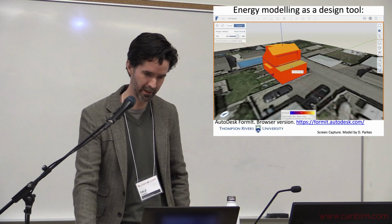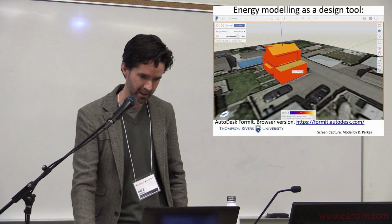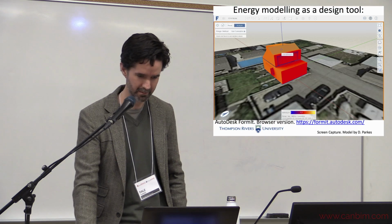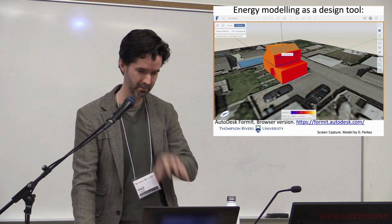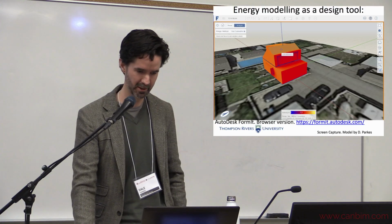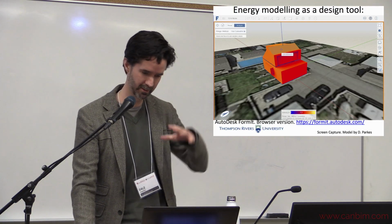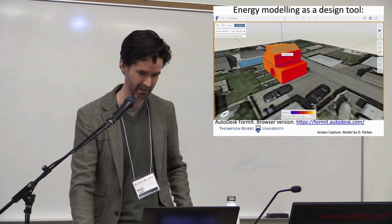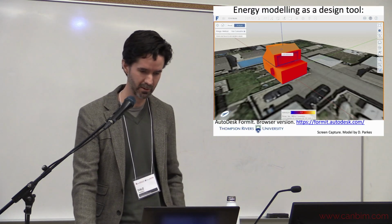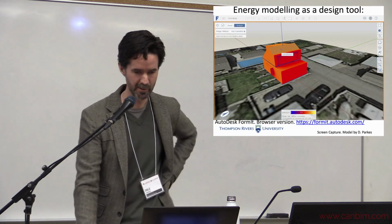And shadow studies, you can see here, once you've got location, it knows where the sun's going to be at different times of year. So I could change the time of year here, and you can see the shadows get bigger, obviously, in the winter, shorter in the summer. You can change the time of day, so you can do quick solar analysis.